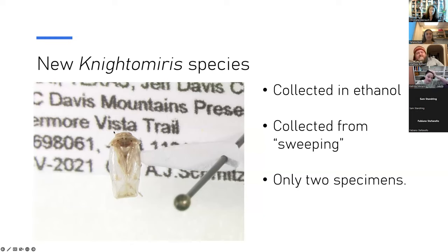On the label, it said sweeping. And on this Livermore Vista trail, which is 6 miles long. So I didn't know where on the trail he collected it. And I didn't know what he was sweeping that he found it on, but he at least found two specimens. So I was like, okay, well, it's something. And I sent pictures to Tom Henry and Michael Schwartz. And I was like, do you know what it is? I don't know what it is.